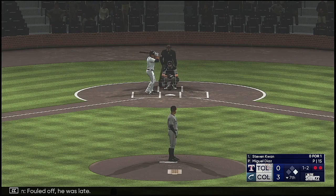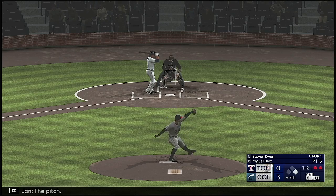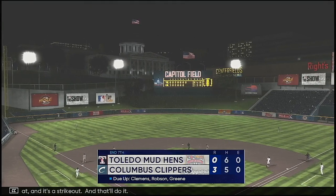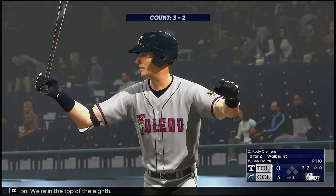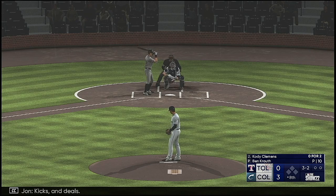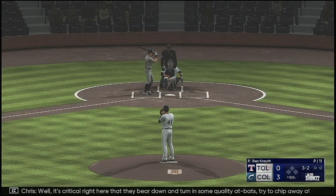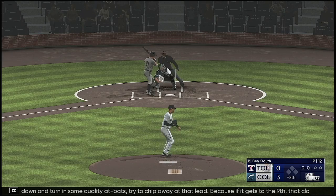Fouled off. He was late. The pitch. Swings through that, and it's a strikeout. And that'll do it. We're at the top of the eighth. Now the number two hitter, Cody Clemens. Kicks and deals. Stays alive. Well, it's critical right here that they bear down and turn in some quality at bats, try to chip away at that lead, because if it gets to the ninth, that closer's coming in.